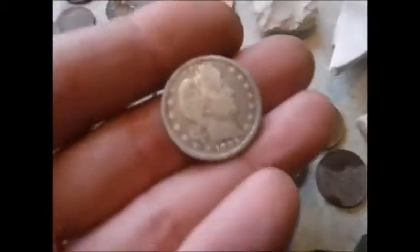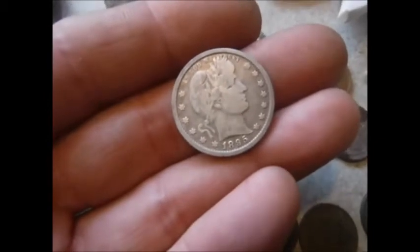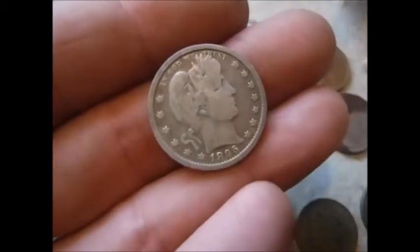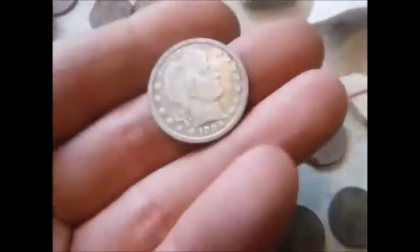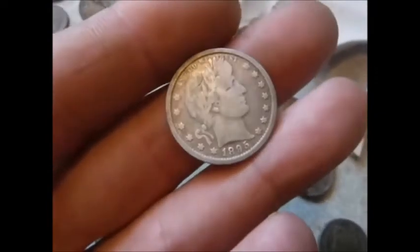And here's our prize of the day right here. 1895. It still has a partial Liberty on the headband. A partial headband. No mint mark, but you know what? It's the second barber this year, and it's the first barber quarter this year, so definitely happy to have it.